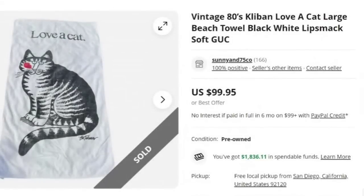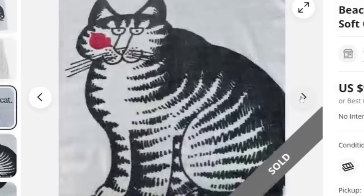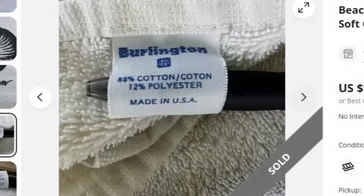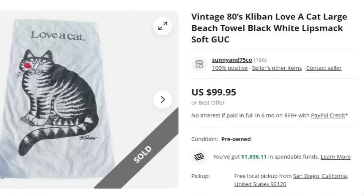Up next is one that I would not have known, and that is a vintage 80s Cliban Love a Cat large beach towel. It does say black and white lip smack. This one sold for $99.95. You can see the Cliban down there on the bottom. Definitely something I'm going to now remember. This one is a little bit faded and it does show some wear. Here is the tag. It was on a Burlington tag, made in the USA, and amazing, amazing sale. $99 for a towel.